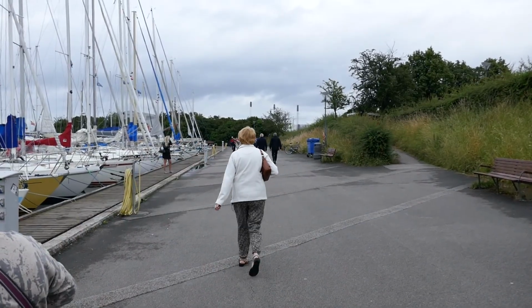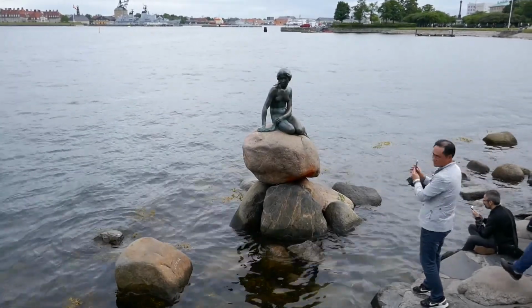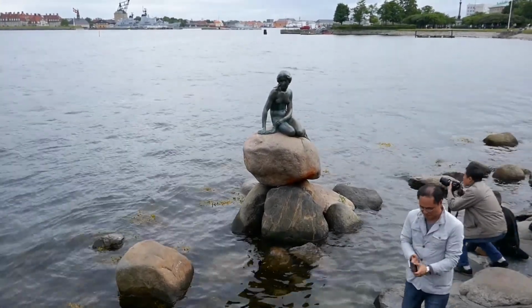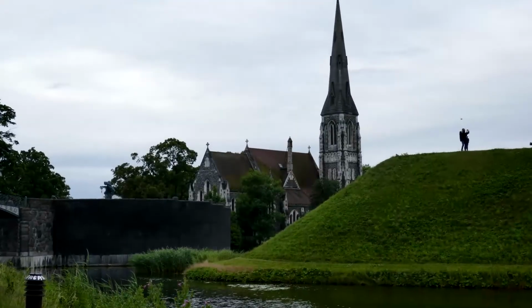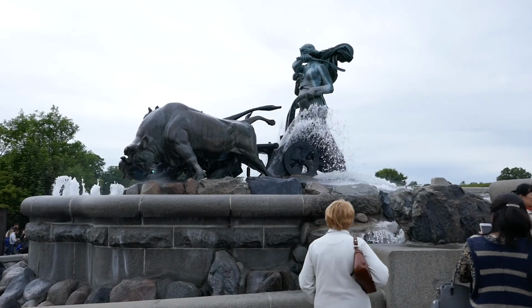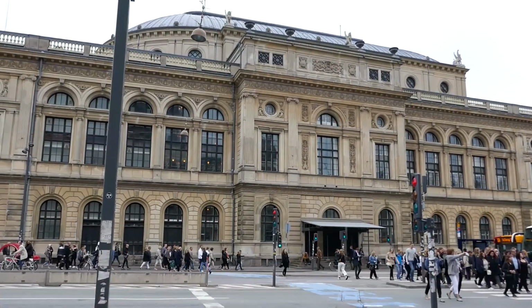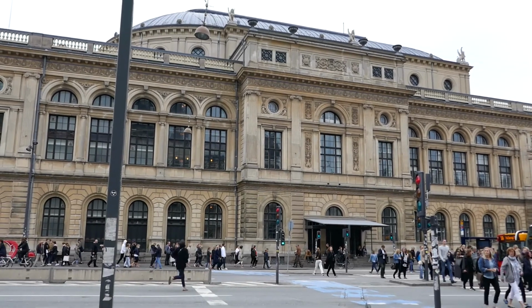After 2 days at sea, we arrived at Copenhagen, where a short walk brought us to the Little Mermaid. And further on to Churchill Park and the attractive and lively city centre with its gigantic opera house.